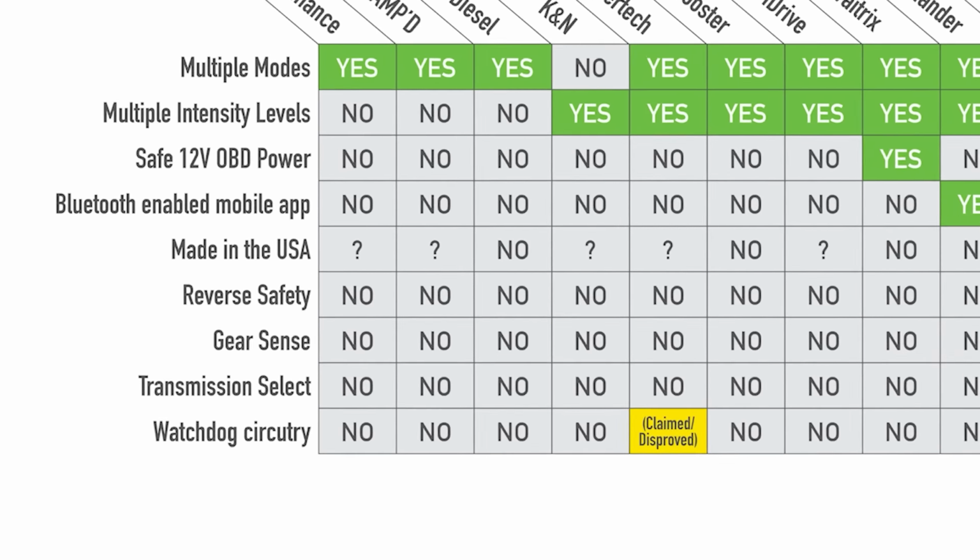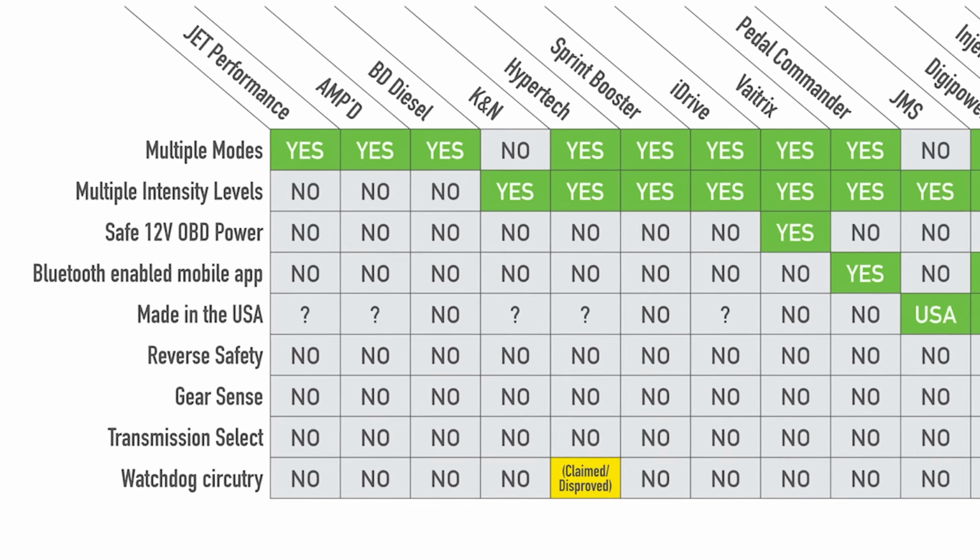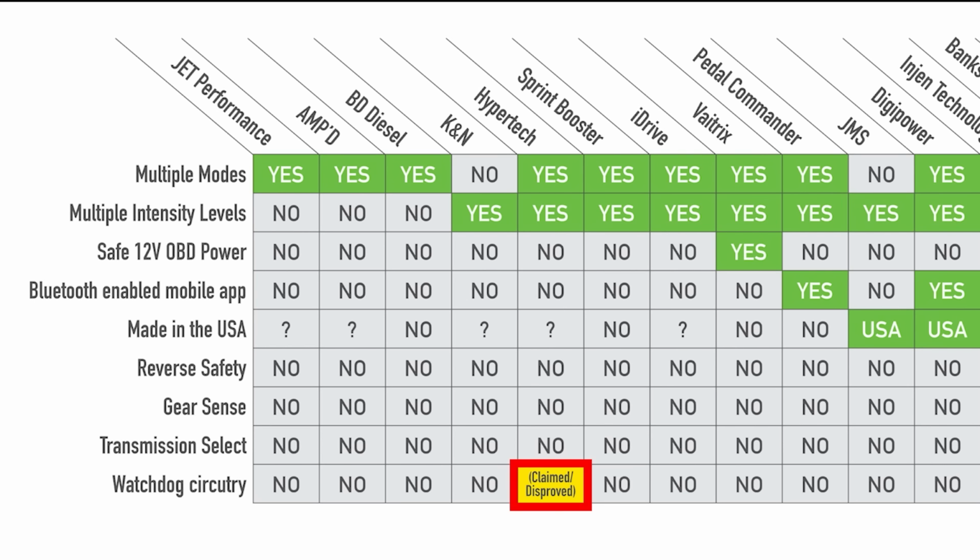Next, we have watchdog circuitry. What this has to do with is an internal diagnosis of the functioning of the PedalMonster. If the watchdog circuitry finds something it doesn't like, it bypasses the PedalMonster and puts you back to stock. We found one, the HyperTech, which claims to have something like watchdog circuitry. And we found that it trips a code, that's all it does. And you go into limp home.